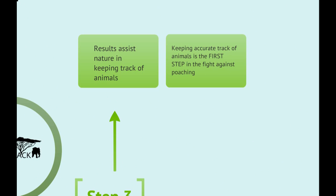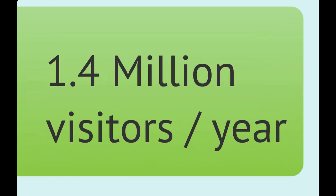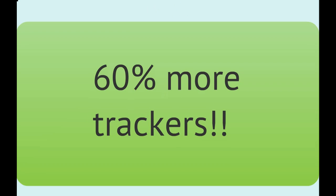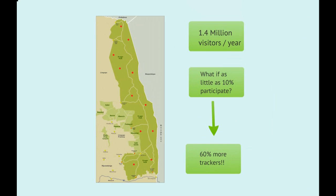But how many people are we expected to use it? Well, here's another fact. 1.4 million people visited the Kruger National Park last year. If only 10%, that is as little as 10%, actually use AniTrack, we effectively have 60% more trackers in the Kruger National Park. That is quite a bit.